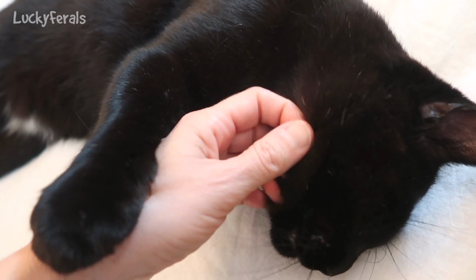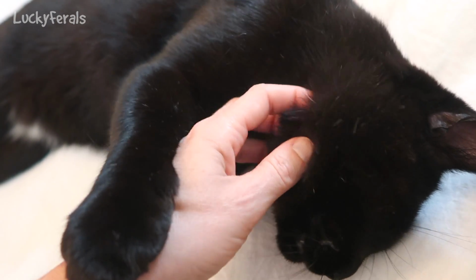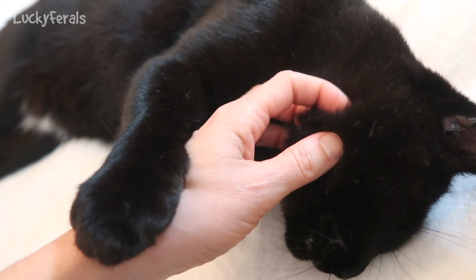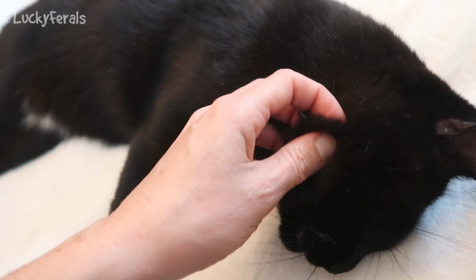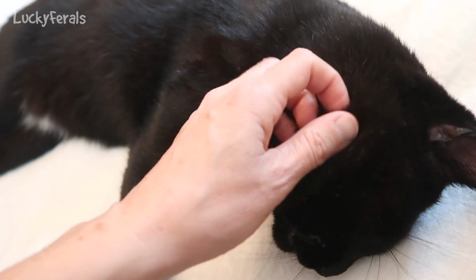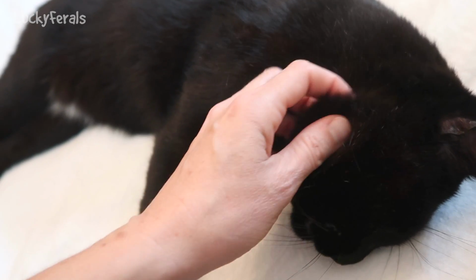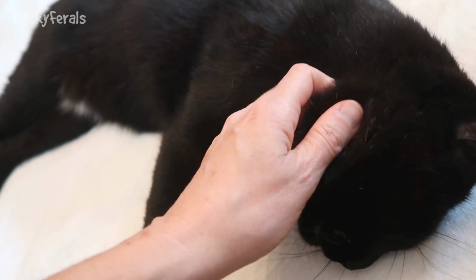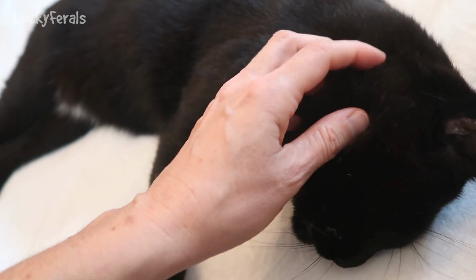So if we want to communicate with cats, that's how we have to do it. That's how we have to interpret their communications, because they don't have the same language abilities that we have. Now, they do have mental abilities, obviously. They do think, because they are capable of problem solving.